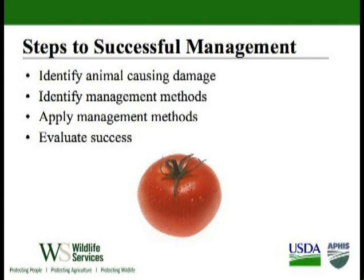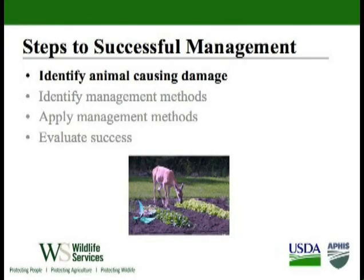So we sort of look at it as a stepwise process, and the first step is to identify what's causing the problem. Okay? If you have a problem with deer, it probably won't do you much good to try to manage for groundhogs, although they may be there too. But you've got to manage what the problem is. So the first thing you need to do is identify what that is. Second, once you identify what the animal is, it's time to get out and do some research and find out what you can do to alleviate the problem. And then after that, you apply what you've learned, you put the management in place, and then afterwards you evaluate whether it was successful or not. And whether your success at the end of the day is a basket of fruit, or just the satisfaction of getting through without losing your garden, that's up to you to decide.